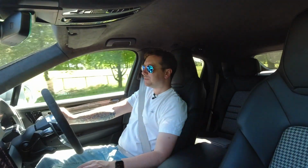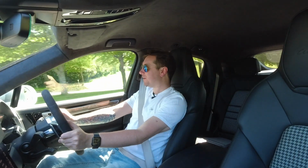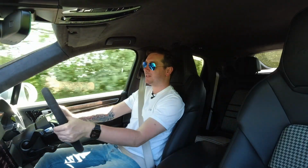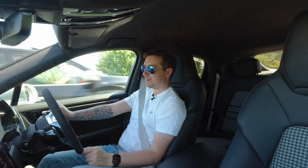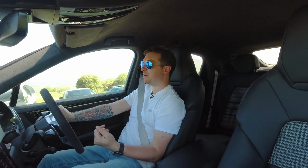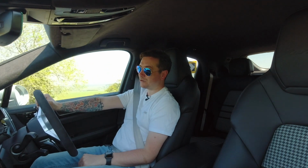Why would you buy this car? Who would buy this car? Are you somebody that is really conscious about saving the environment? Oh, I've got a hybrid Porsche. Look at me saving the environment. No, it's a V8. It's a V8 and it consumes fuel like nobody's business. You are not buying this car to be environmentally friendly. The fact that it's plug-in hybrid is just ticking a box, in my opinion. This is a V8, and you're not going to drive it around in full EV mode much, if at all. Maybe if you live 20 minutes from work, you could do your commute in full electric mode, but buy a Tesla, or better still, buy the Cayenne. I've not driven that car yet, but I hear great things about it.